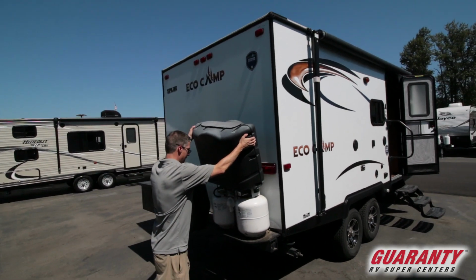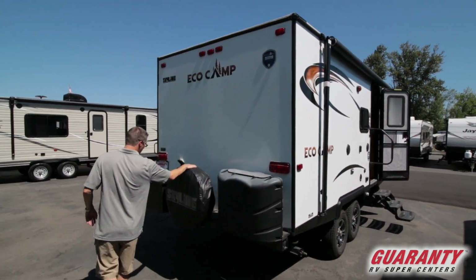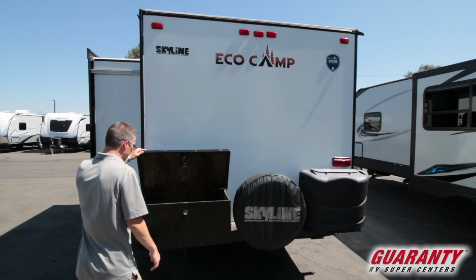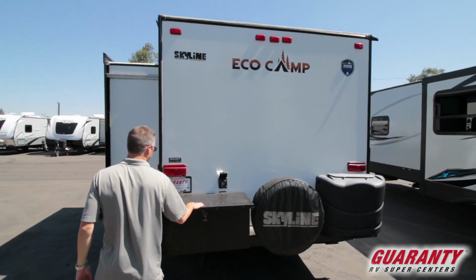In the back here, we've got your propane tanks with a cover. We've got full-size spare tire, and our previous customer added on this wonderful storage box. So it does lock, keep all kinds of stuff in there. I think that would be really handy.